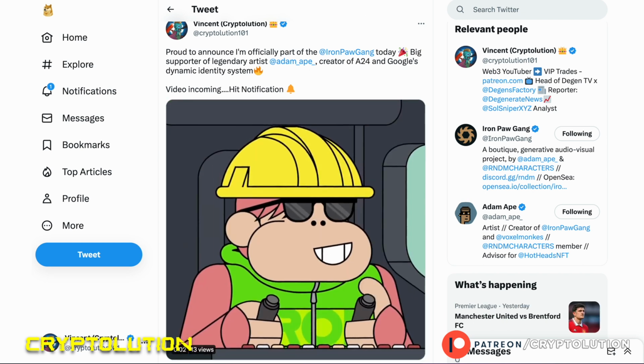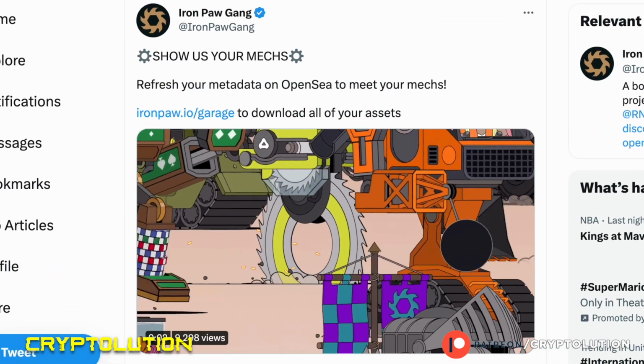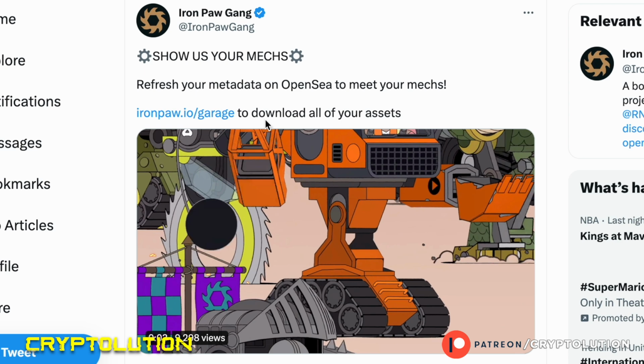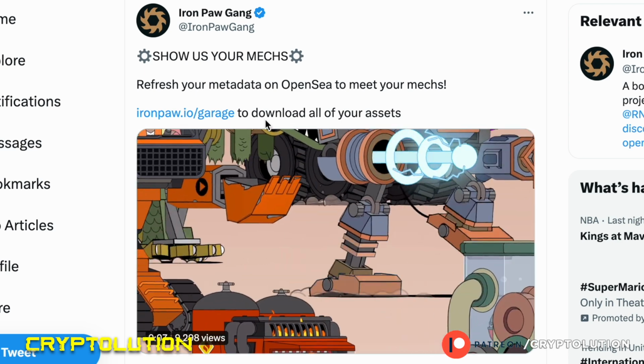And by the way, when you do buy one of these NFTs on the floor, you can actually download this by going to their actual Twitter page. They have something called the ironpaw.io garage. And this is where you can download your assets. You can download your video, and you can actually use that video. You can upload it on Twitter or any other social media outlets. But again, this is the actual website.